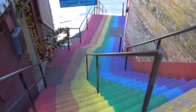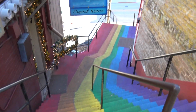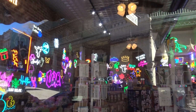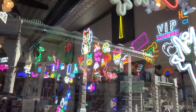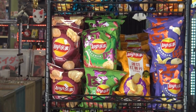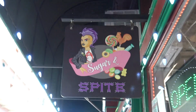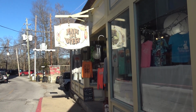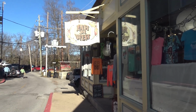We made our way to the top of the rainbow stairs. Okay, we just walked around, but we are looking down them now. Amazing neon. I need a game room sign and a neon gingerbread man. And that cat giving some hand gestures. I love me a good lay, and you could get lays from all around the country here, at Sugar and Spite. If there's only one store in Eureka Springs you go to, you want to make sure it's east by west, and bring cash.